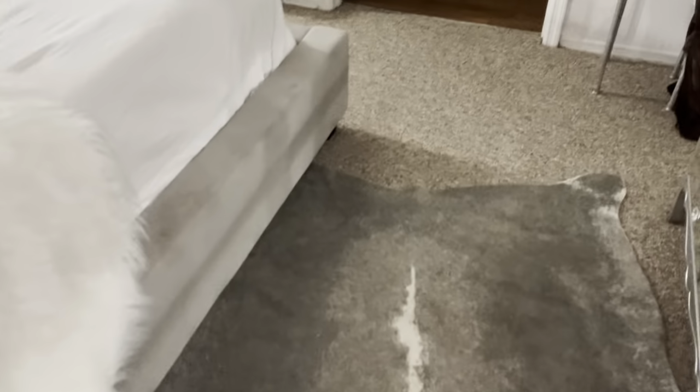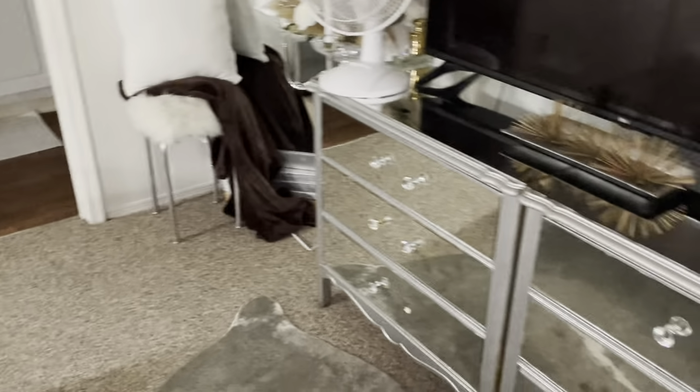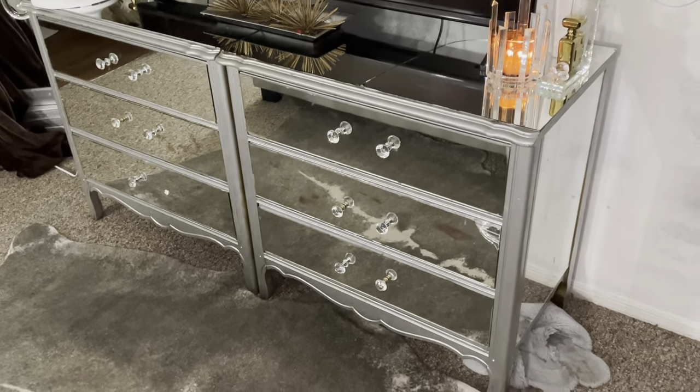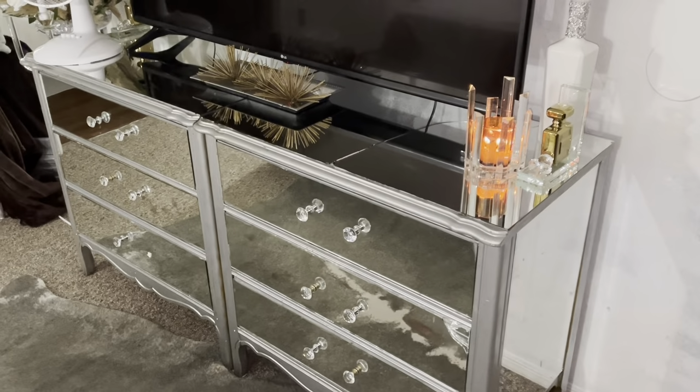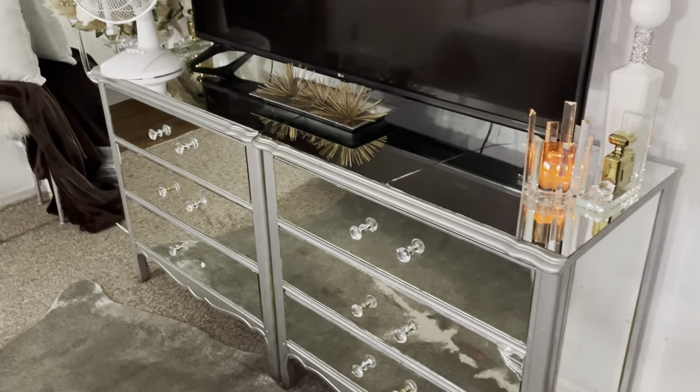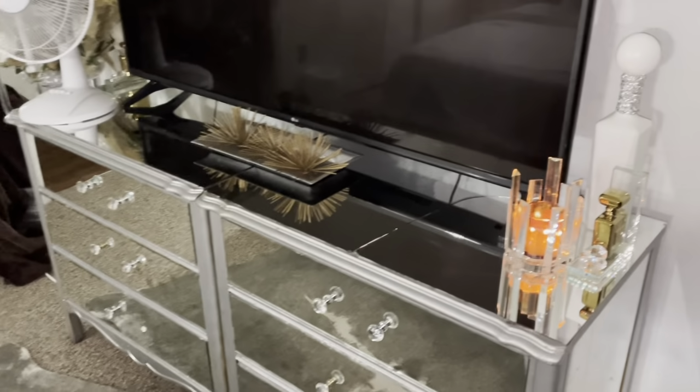The rug here is from Ross. This little faux hide rug is from Ross. Let's see, my dressers here, these are DIYs. I had those for so long. I made them so long ago. That's why you see they got cracks and everything on them. But I still love them. I think I'm gonna pass them down to my daughter when we do move.